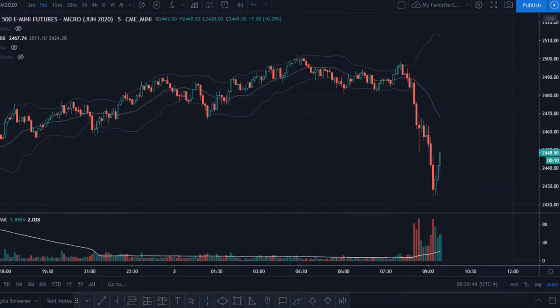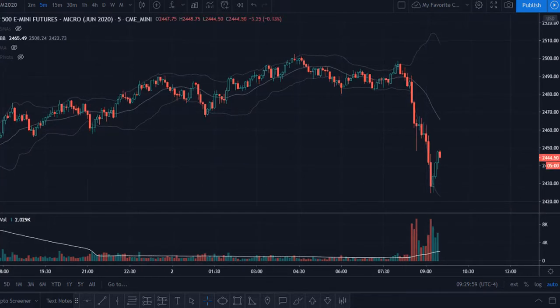I'm currently watching MES, so notice how we had a big drop to the downside here. At this point, I'm looking for a potential short opportunity. I'm waiting for MES to show some sign of weakness for a potential trade. Let's see what happens with the price action here.